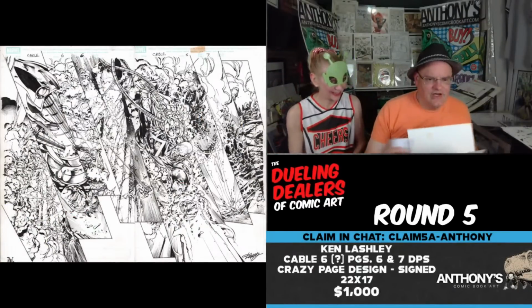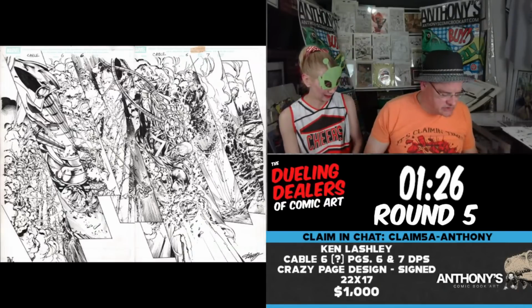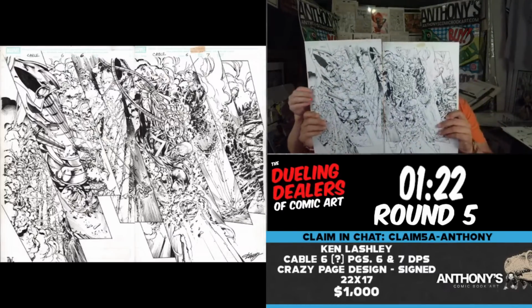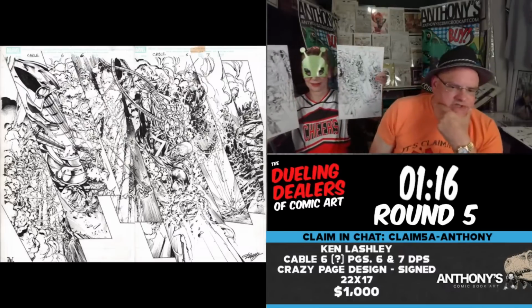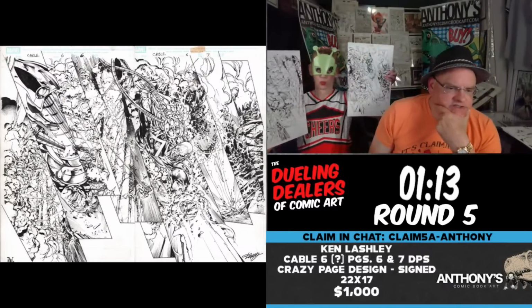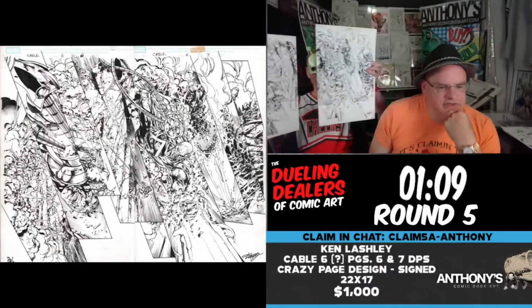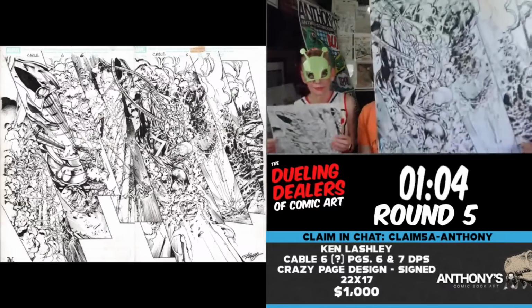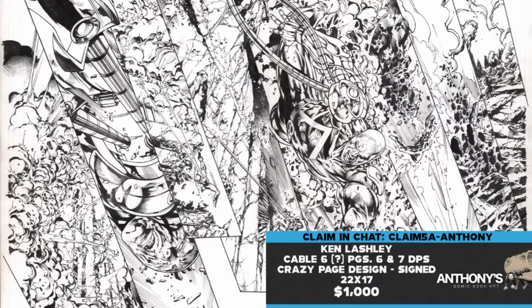Ken Lashley. All right, this is a big one. Nice. This is my Marvel double page spread. Look at that. I like big art and I cannot lie. Ken Lashley, DPS, action. Wow. There's so much detail in this. It's kind of hard to see the separations of the figures. Let's show a close up of that main character.